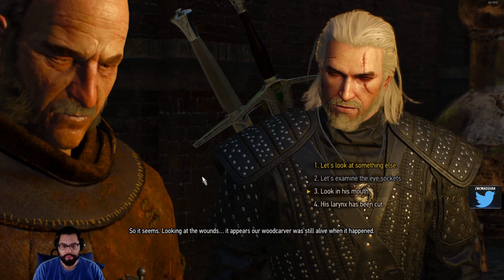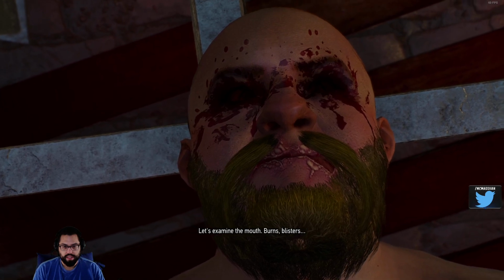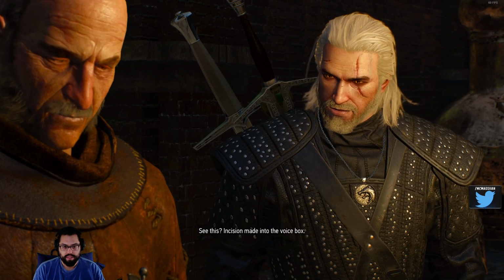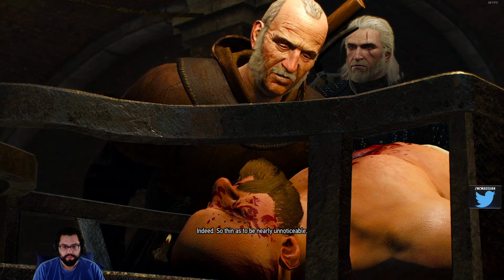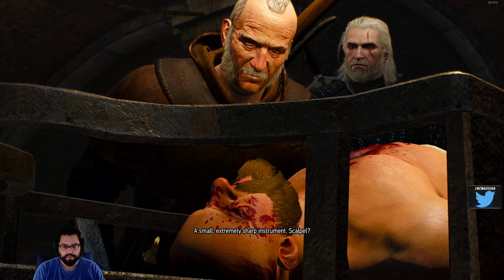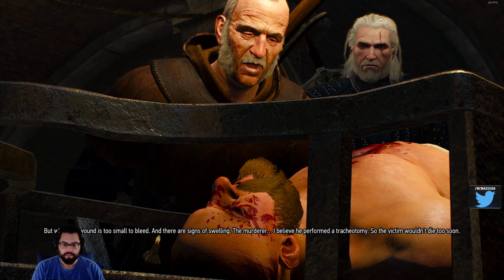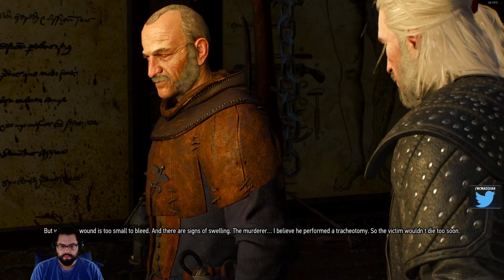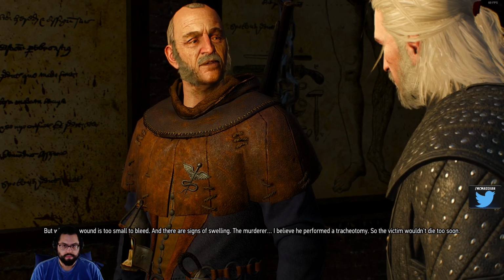That is rough, man. Let's examine the mouth. Burns, blisters. Just like Priscilla's. See this? Incision made into the voice box. Indeed, so thin as to be nearly unnoticeable. A small, extremely sharp instrument. Scalpel. But why? The wound is too small to bleed, and there are signs of swelling. The murderer... I believe he performed a tracheotomy, so the victim wouldn't die too soon.